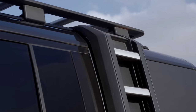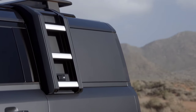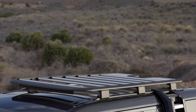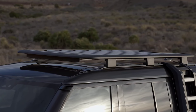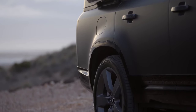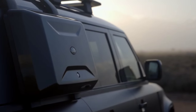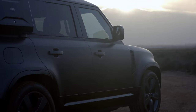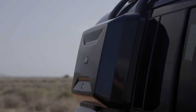The model comes equipped with several exclusive features such as durable rubber floor mats, new storage spaces, and a luggage net divider. The Outbound Edition is available with 2 engines, one P400 petrol with 400 horsepower and the other D300 diesel with 300 horsepower. The new Defender, now also with a V8 engine, the 5.0-liter unit develops 525 horsepower and 625 Newton-meters of torque, which it delivers to both axles via an 8-speed automatic transmission.